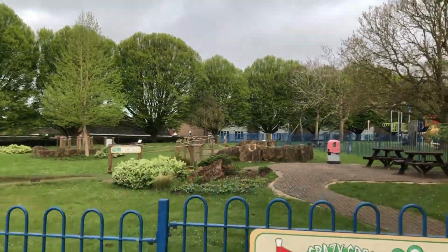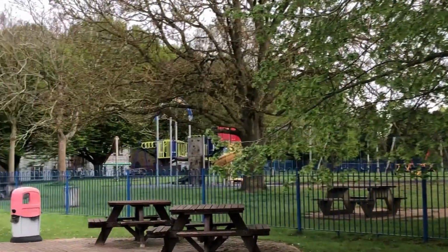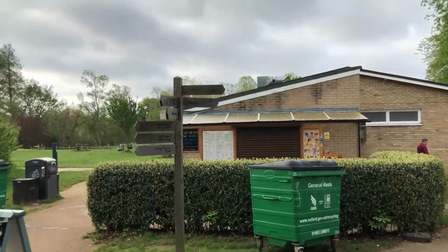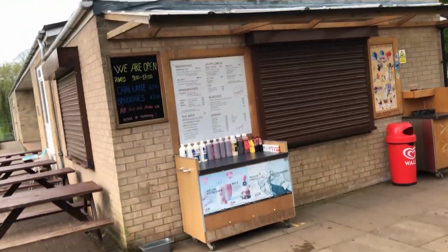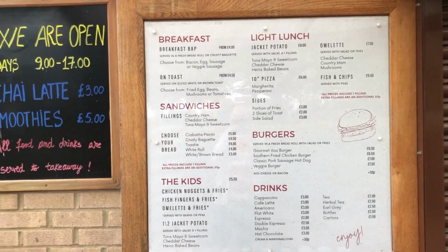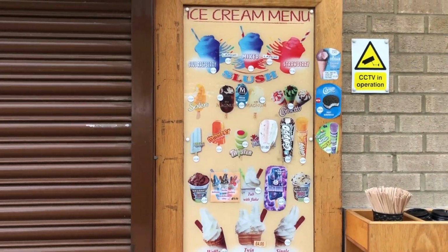You can see behind the mini golf, there's an amazing park with lots of different slides and swings and various different things. Got a cafe. The cafe is open 9 to 5. I'm a little bit early today, so the cafe's not open yet, but it'll be open after parkrun. Let's have a look at their menu. You can pause it, but it's an independent cafe to get your coffees and your snacks, and also some ice creams.